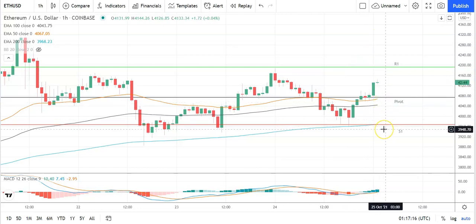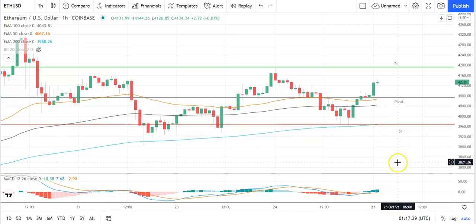A fallback through the pivot will bring the first major support level at 3967 into play. Barring an extended sell-off on the day, however, Ethereum should avoid sub 3800 levels. Second major support level 3851 should limit the downside.